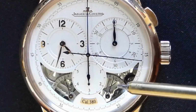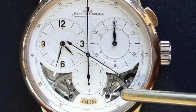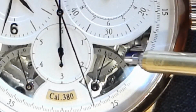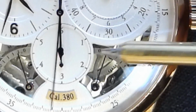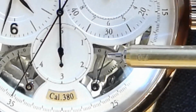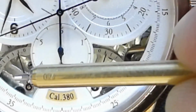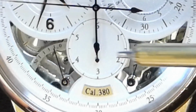So at the bottom here, hard to see because of the skeletonized opening, let me zoom in using our advanced technology. There you go. So right down here, we have a hand that shows the power reserve. It's 0 to 50. What do you think 50 is? 50 minutes? 50 hours. So you've got 50 hours of chronograph and you have 50 hours of timekeeping over here.